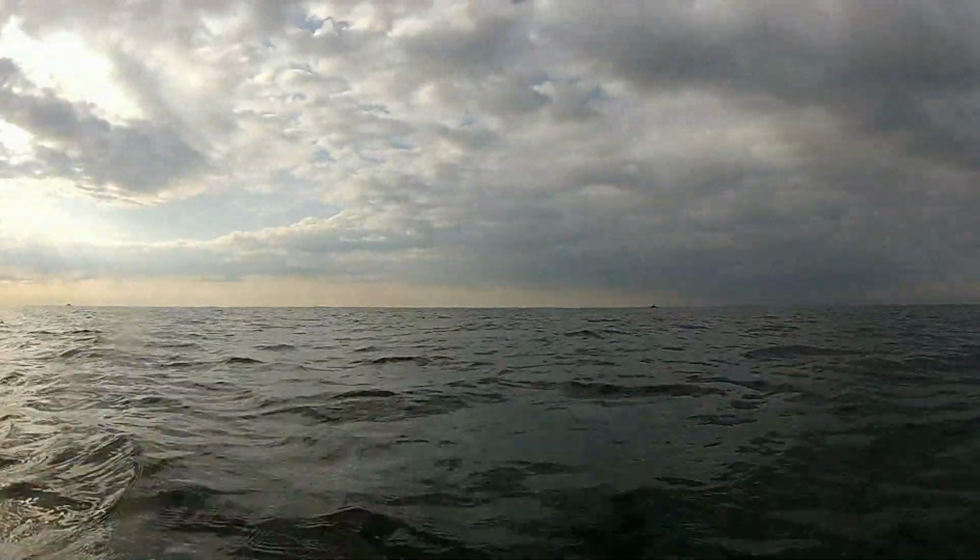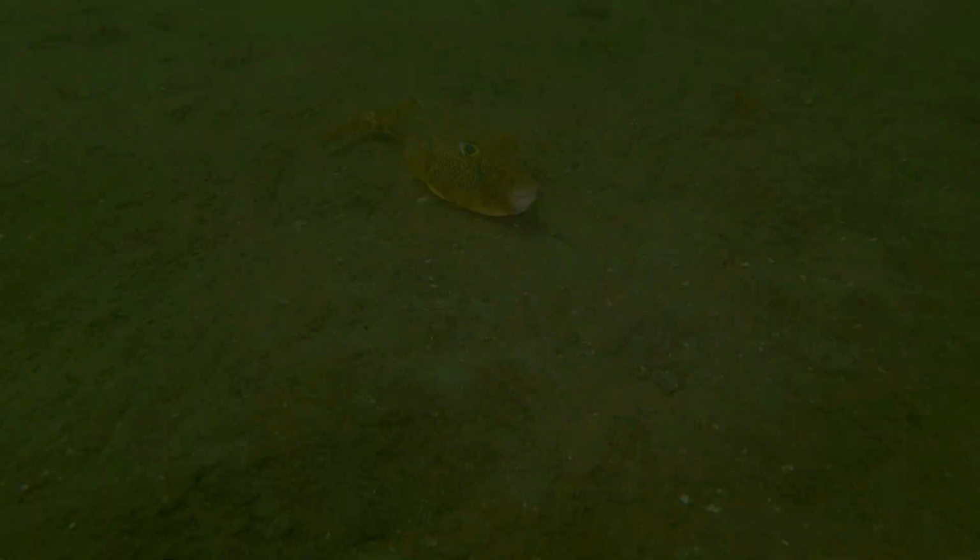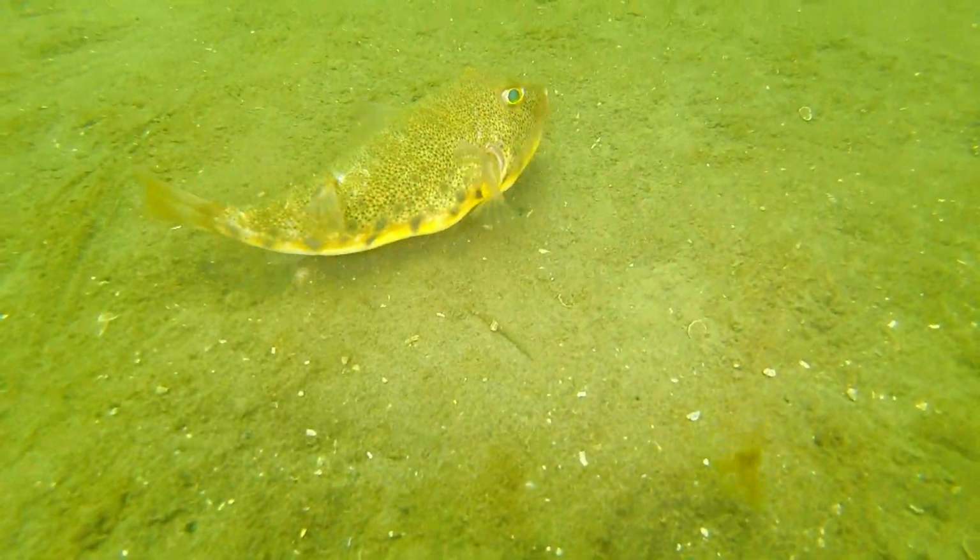The sea covers over 2/3 of the planet's surface. Yet we know more about space and the universe than we do about our own oceans.